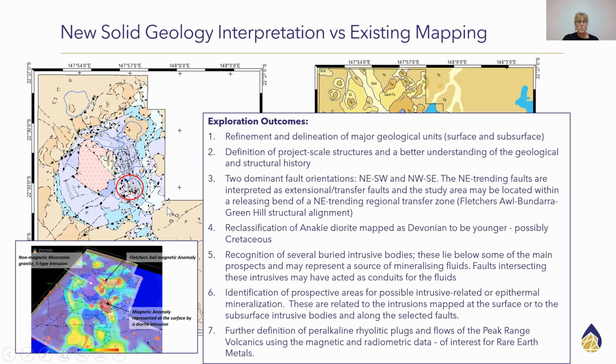Using the geophysical data, we were able to recognise several buried intrusive bodies that lay below the main prospects and may represent a source of mineralisation fluid. And obviously, as part of the outcome, we identified prospective areas for further exploration work. And we also got better definition of the young peak range volcanics, which I believe that Stuart, following me, will also talk about, which are of interest for rare earth metals.